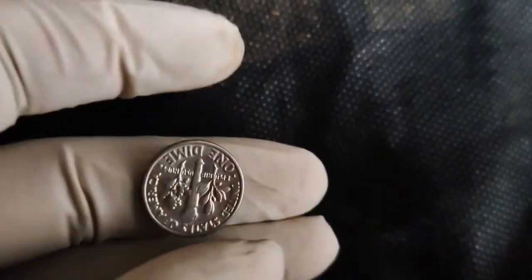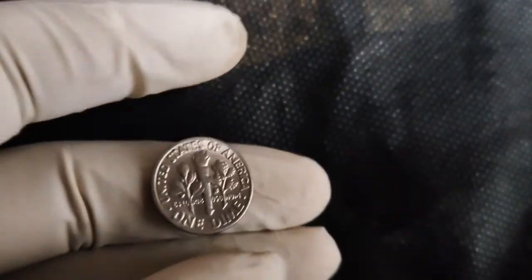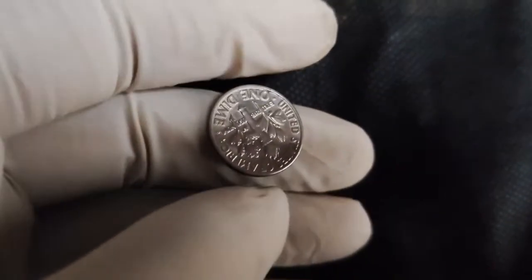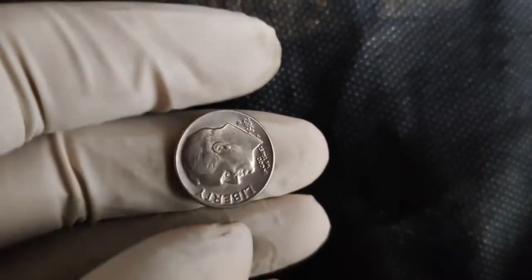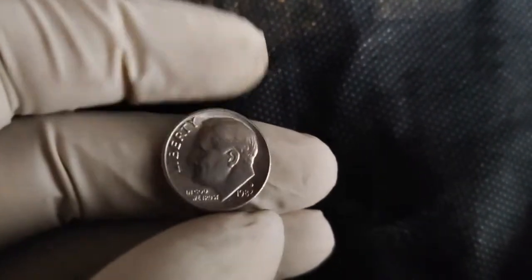A coin minted in the millions, but with just a few rare specimens that have baffled experts, collectors, and even historians. What makes this coin so special? Why is the 1982 dime making headlines, auction waves, and fueling coin dreams across the world? You're about to find out. Let's begin our journey back in time.